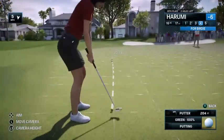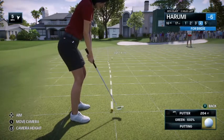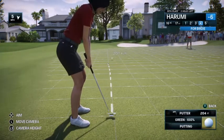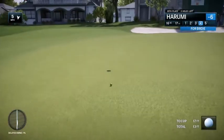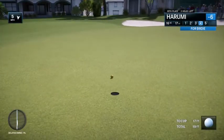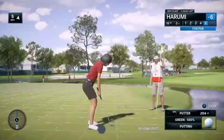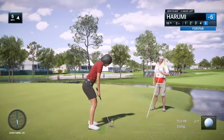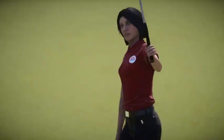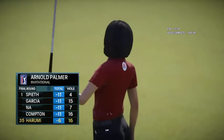This is an awkward length. You'd like that one again. Oh, man. I just pushed it. Boy, that hurts. Just a couple of feet. Got it for par.